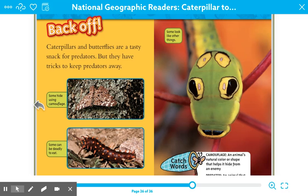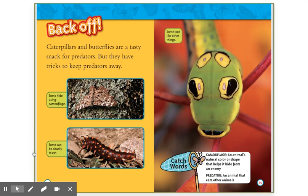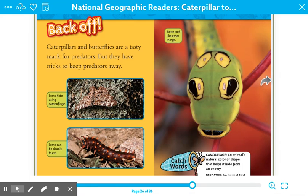Some hide using camouflage. Oh, wow. Can you see the butterfly in this picture? Some can be deadly to eat. Ooh, that's a good defense mechanism. Some look like other things. Camouflage: an animal's natural color or shape that helps hide it from the enemy. Predator: an animal that eats other animals.